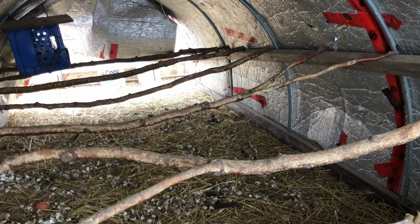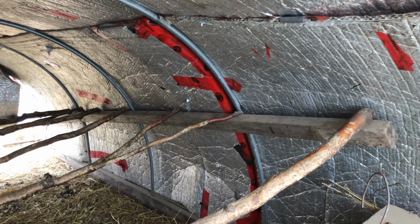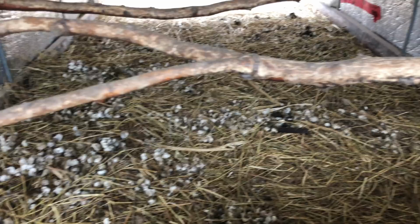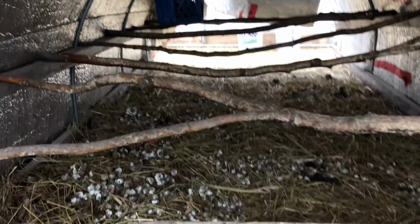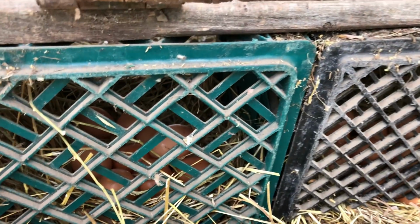This is where they sleep. So you see this foil. This is an insulating foil. It reflects their infrared heat. And they definitely have been using this. Look at their droppings pile up. That's their nest box, one of their nest boxes, and here's the other one. Oh, there's lots of eggs in here.